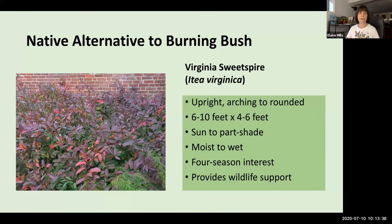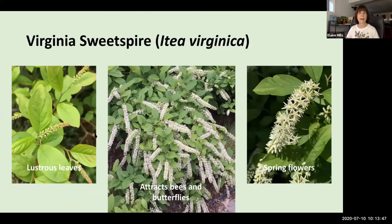It likes, again, sun to part shade and moisture conditions, moist to wet. And like the previous plant, has 4-season interest. It has lustrous leaves that develop. It is deciduous. Lovely spring flowers. These were in bloom not that long ago, and these flowers attract both bees and butterflies for their nectar.